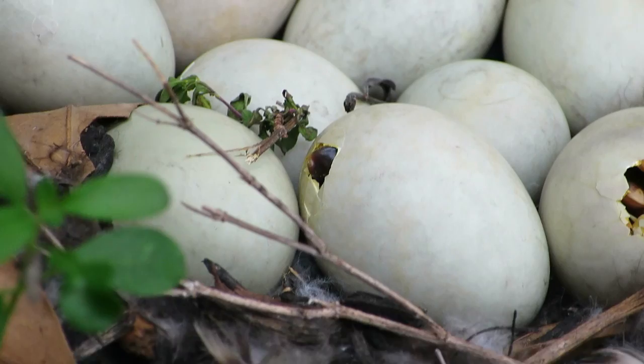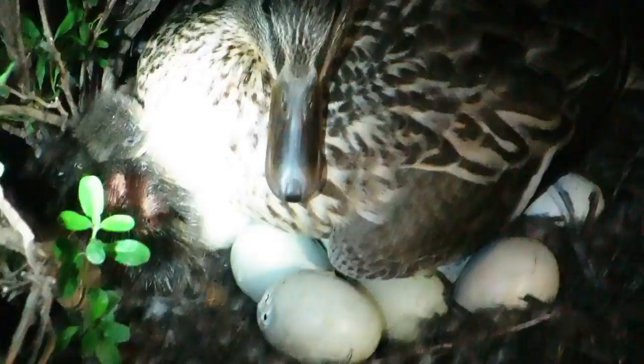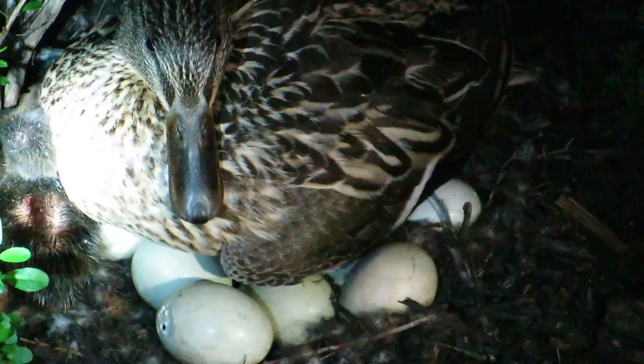Okay, so all of a sudden we have chicks. I don't even know what happened because I was just out here 2 hours ago. But look, that's its egg shell. And there's the baby. There's the baby. Oh, there's one ducky. There's the egg. And still the eggs. There's mama.